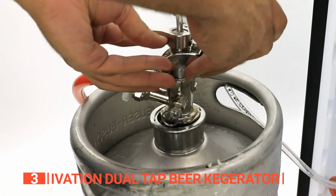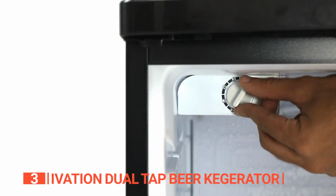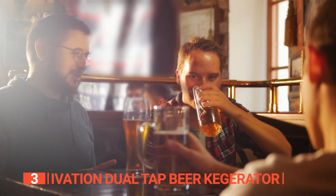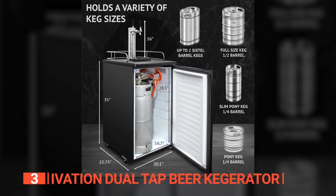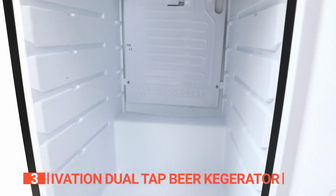Equipped with a single carbon dioxide cylinder, this cooler has your back. Its internal temperature control ensures that your beer stays at or near your preferred serving temperature for up to 2 weeks, so you can enjoy consistently chilled beer whenever the mood strikes. With a tower height of 15 inches, there's ample clearance to accommodate a variety of beer styles, from lagers and stouts to ales, pilsners, IPAs, and beyond.